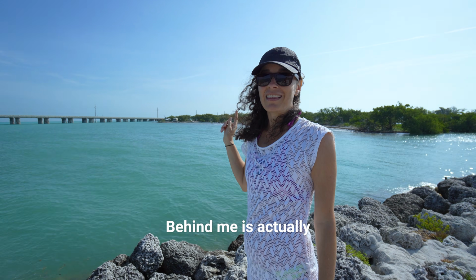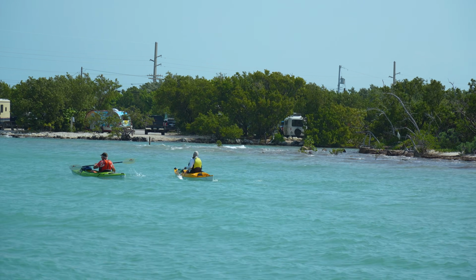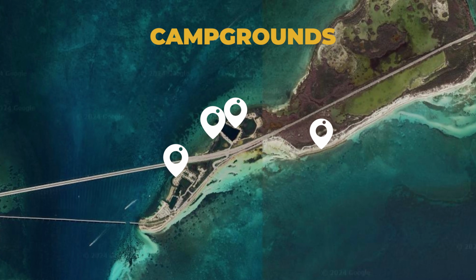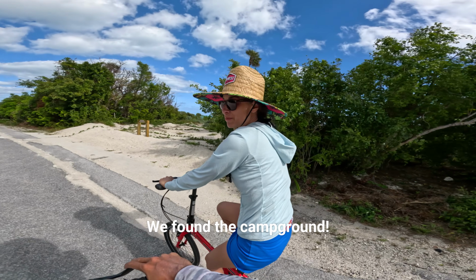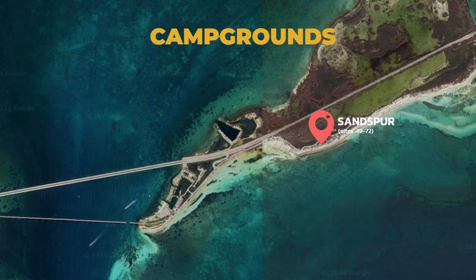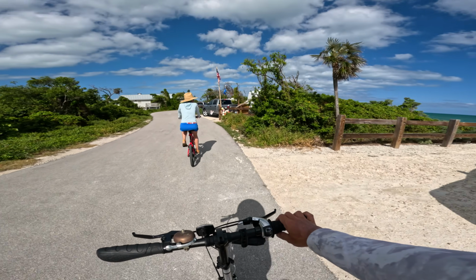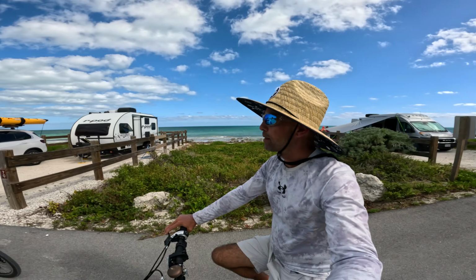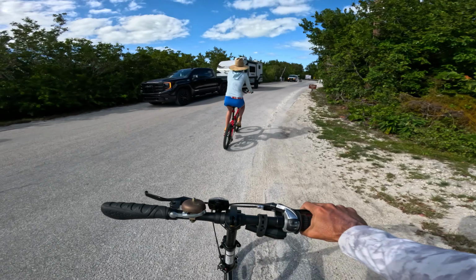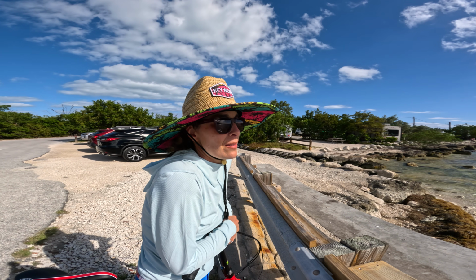Behind me is actually the best campground. You've got this view right behind your RV. Later that week, we rode our bikes to the different campground areas at Bahia Honda. We found the campground. Starting with the Sand Spur campsites. This campground is always booked, so we wanted to see just how awesome these campsites really are. Not bad. Nice campsites right on the beach. Wow. Nice big spaces. These waterfront spots are amazing.